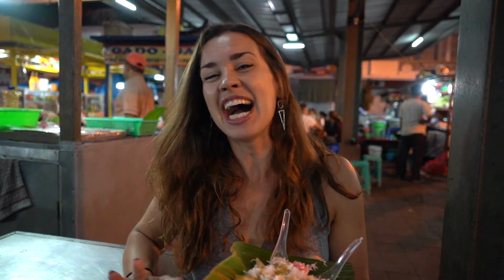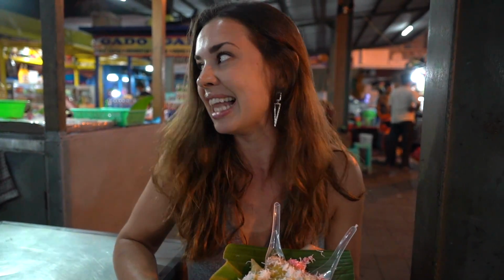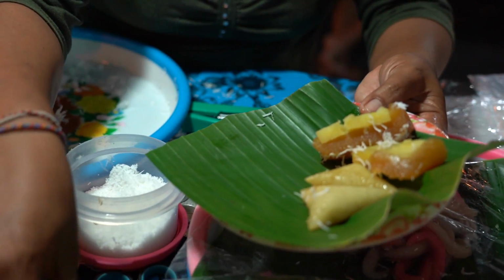Sweet tooth major. I'm not great with my pronunciation, so this lovely lady's helping me out. This is Jajan Bali. One of you messaged us on Instagram and said that this was a must try for Balinese sweets, so I asked for one of everything.